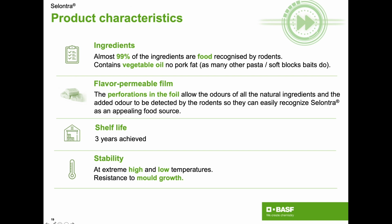We have a 3-year shelf life. And we have stability data at extremely high and extremely low temperatures and in different conditions, because this is a global product, so we need it to work everywhere, from the hottest to the coldest of climates.